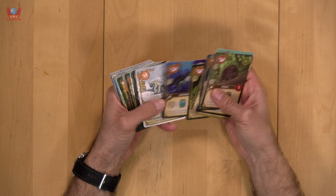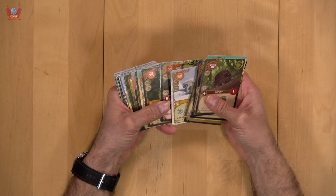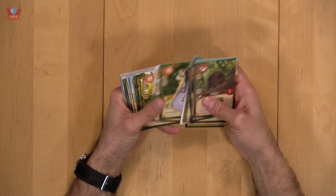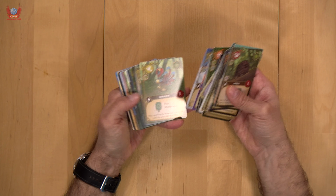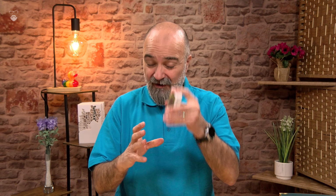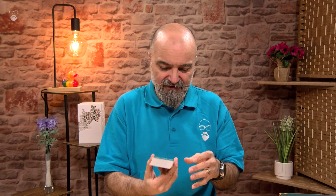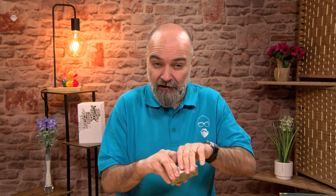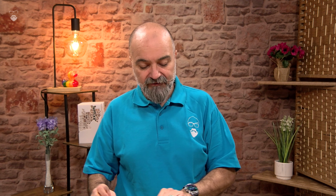These are definitely Wondrous Creatures. Oh, Globium. I have a Globium. I do. Okay, so cards sleeving. These are thin, not paper thin, but they're not really the thickest cards. They are laminated though, so they should be fairly resistant to grubby fingers. But yeah, sleeving.